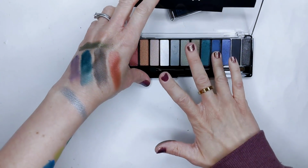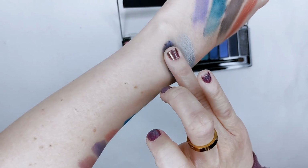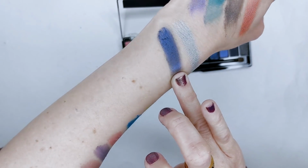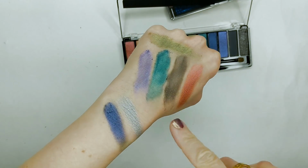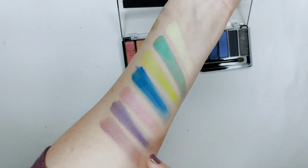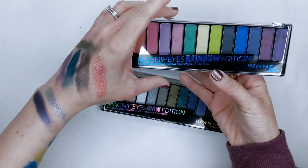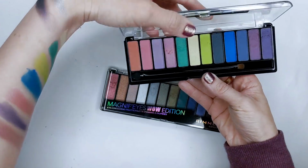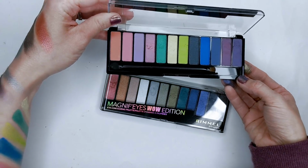All right, so let's try just one more shade. Yeah, even this dark navy blue satin shade is so pigmented and beautiful. So this one is the Wow palette. I think it's really gorgeous. And then the rainbow, if you love bright colors, I don't see myself wearing this one all that often. But if you think you might wear rainbow type colors, for $8, you can't go wrong just to get this and play around with them a little bit.